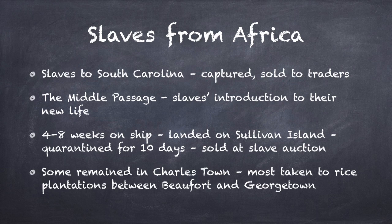Obviously, the most fit looking of the males would have brought a higher price, same as the females as well. Some slaves would remain in Charlestown and would work as either artisans or household servants. They would be known as urban slaves, but most slaves would be taken to the rice plantations between Beaufort and Georgetown, which basically covered the entire South Carolina coastline.